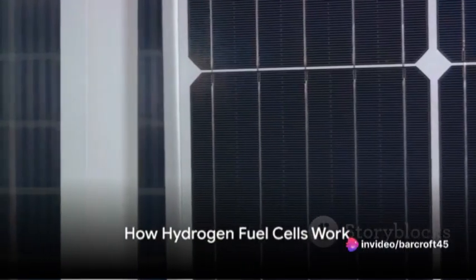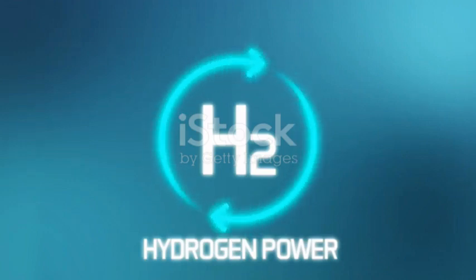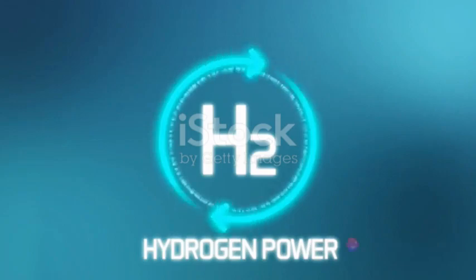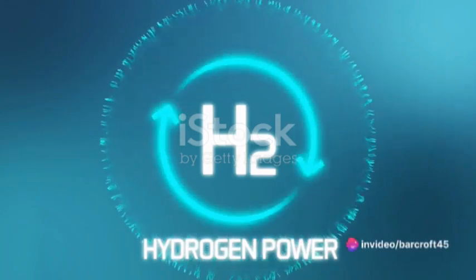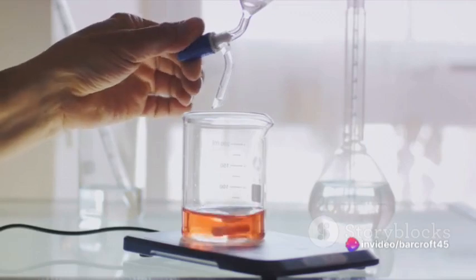Hydrogen fuel cells, in the simplest terms, are like batteries. But unlike traditional batteries that run down and need recharging, fuel cells keep producing electricity as long as there's a supply of fuel. Hydrogen in this case. So how do these remarkable devices work? It all comes down to a little bit of chemistry.